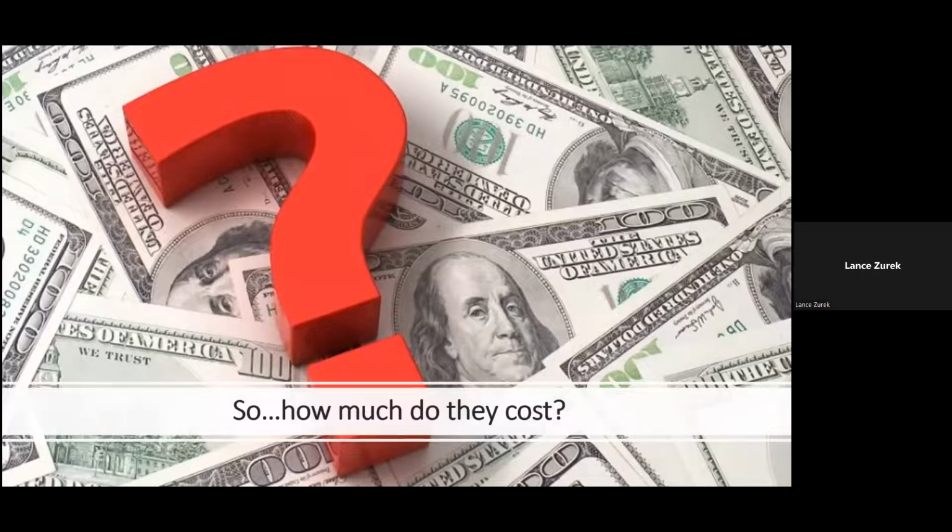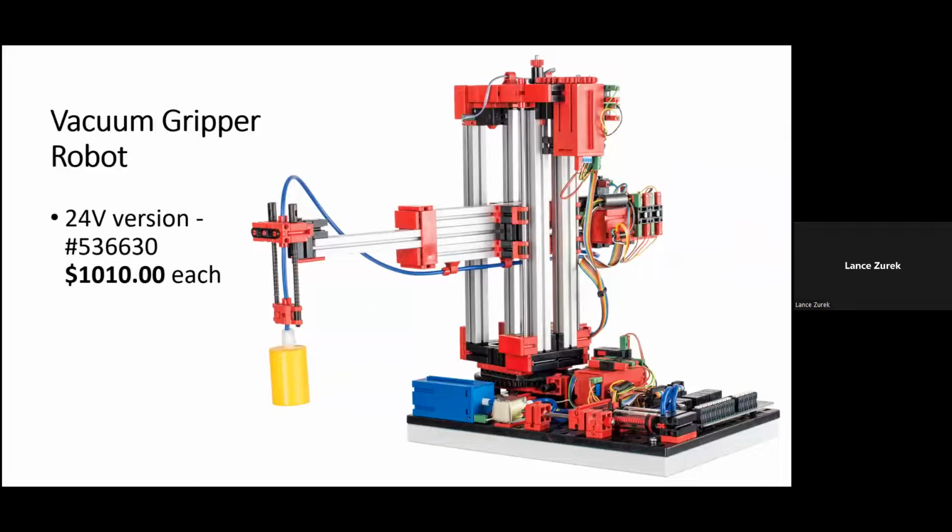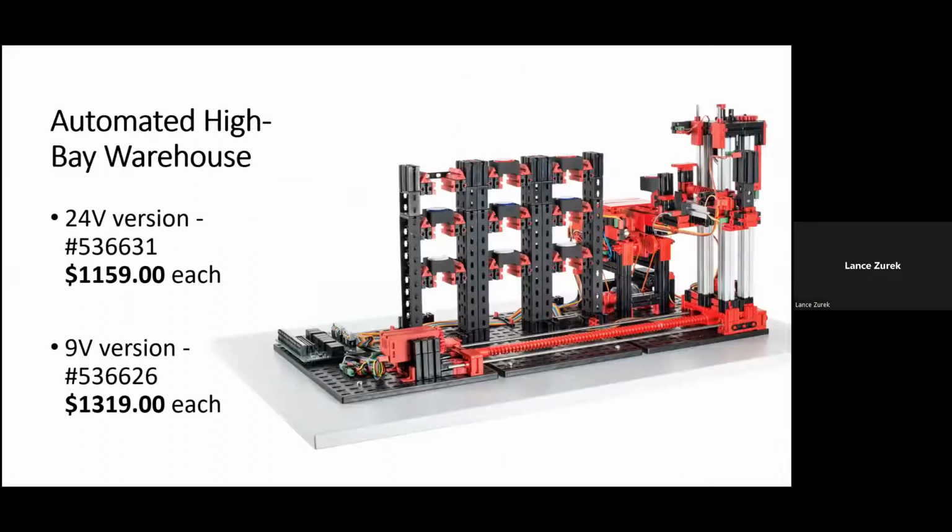So, of course, this brings up the question of how much do these models cost? So we're going to take a quick review of each option I've discussed along with the pricing. The vacuum gripper robot is available in 24-volt versions only, and that is $1,010 list price. The automated high bay warehouse is available in both versions now. The 24-volt version is $1,159 per unit. The 9-volt version with the TXT controllers is $1,319.